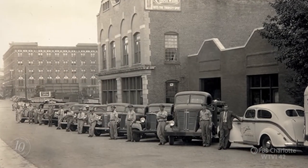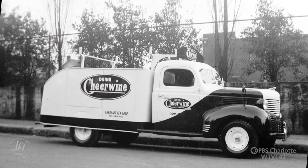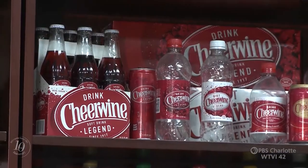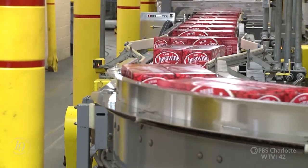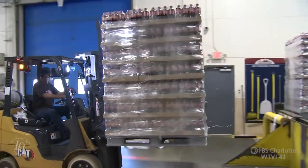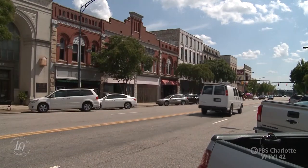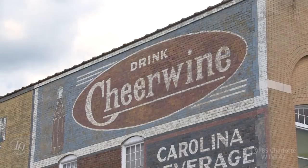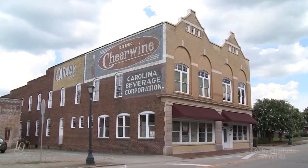The business was very small, kind of right in Salisbury and surrounding areas, then just expanded out from our core. Cheerwine glass bottles are now available across the US. And then our main packages, like 12 packs and 2 liters, are primarily available in the southeastern US. A national brand with North Carolina roots. Roots proudly on display in Salisbury. As you walk through downtown Salisbury, you'll see some of the original murals, our original building, that's still standing there today.